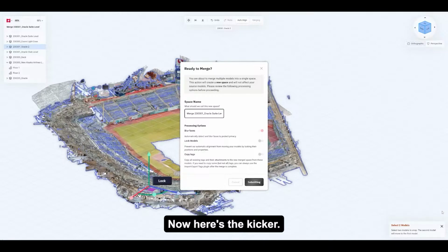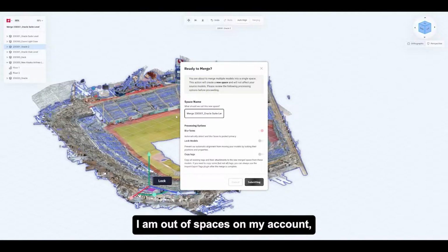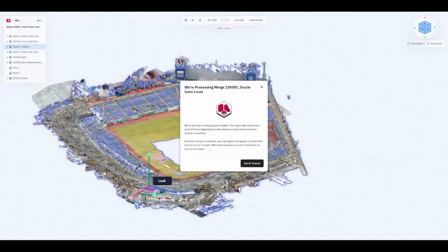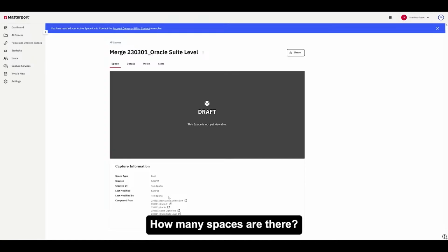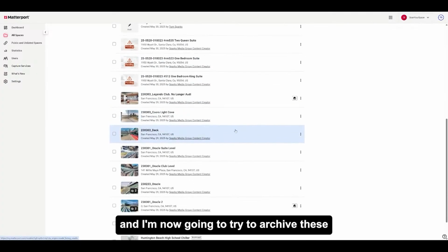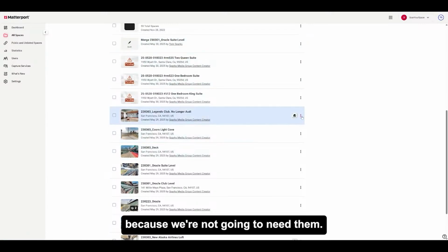Now here's the kicker. I am out of spaces on my account. There's a lot here. So I think what I'm going to try to do. How many spaces are there? Yeah, there's a lot here. I'm going to go here, and I'm now going to try to archive these, because we're not going to need them.